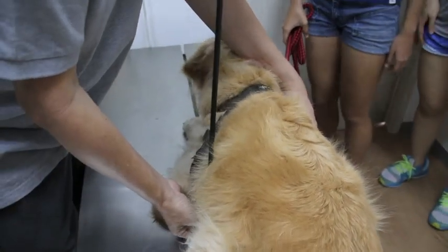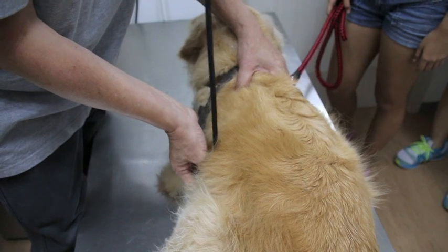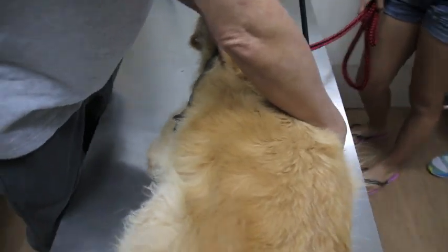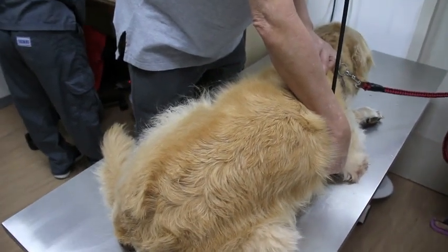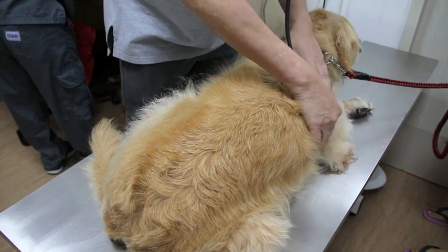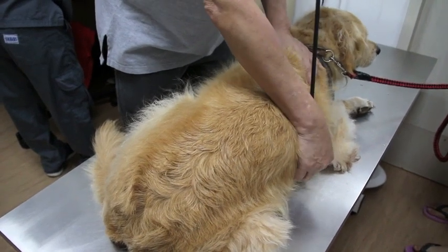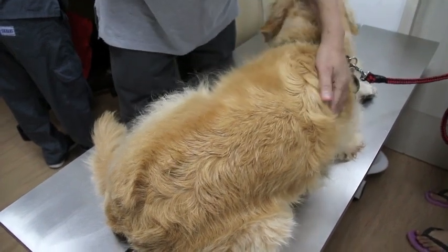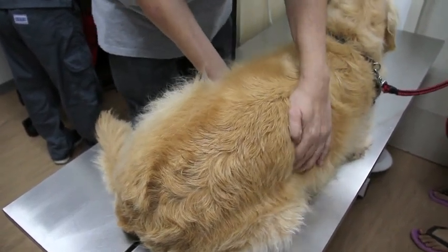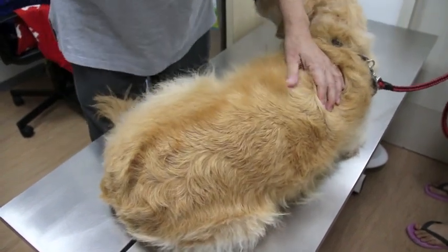Okay, check the heart there. Heart and lungs. Heart sounds are normal. Lungs, normal. Very slight lung sounds. Heart is okay, lungs normal. The respiratory rate is normal, about 60 per minute. Now we check the abdomen. Check for intestinal sound. Not much, so it's alright.